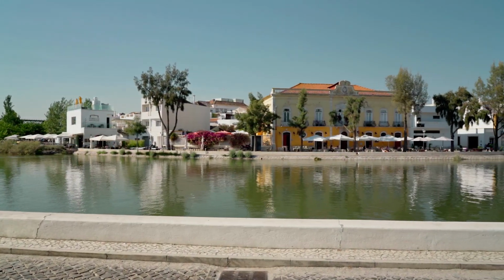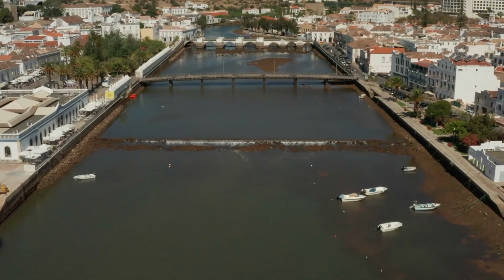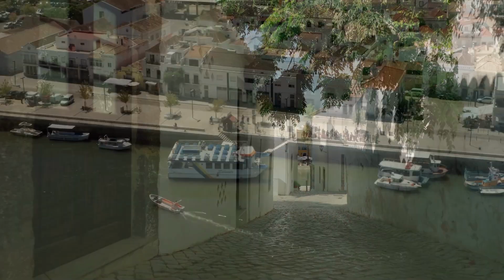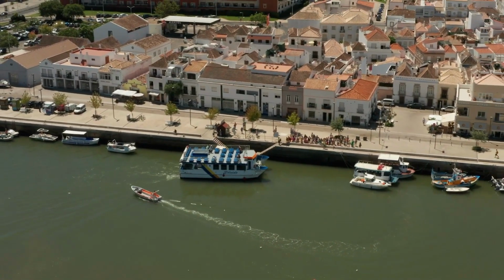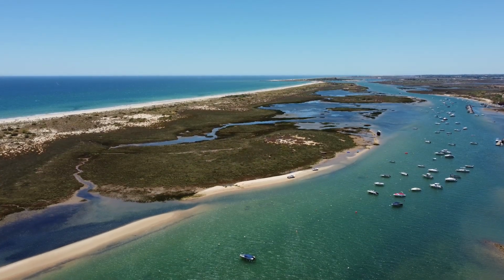One of the greatest ways to experience Tavira is to just walk along the river. It is such a great experience. There are palm trees, there are gardens, there's tons of color, and it is gorgeous. Ferries from this location also take you to the Ilha de Tavira, which is one of the few islands in the area that allows camping.